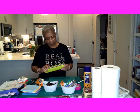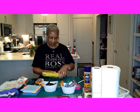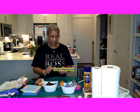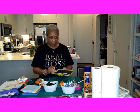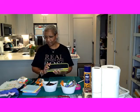Another thing that is extremely useful. Now this is called your Birdnest Tool, and it's a set. You do need to have a tool. You don't have to have this particular set because it's around $30 some odd. You can use an X-Acto knife, if it's long enough, and you can use a long tweezer if you can find that.